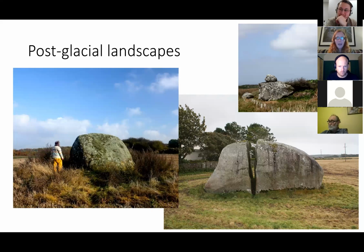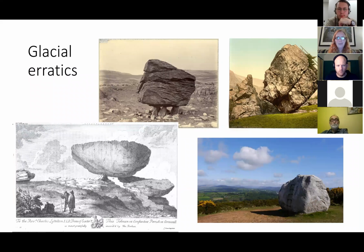So we kept occasionally coming across things like this, hints and tips of what a Neolithic landscape would have looked like. And also we came across from time to time very famous erratics that have attracted subsequent attention. Here's a collection of these famous erratics to give you a sense of what these things might have looked like in the Neolithic.